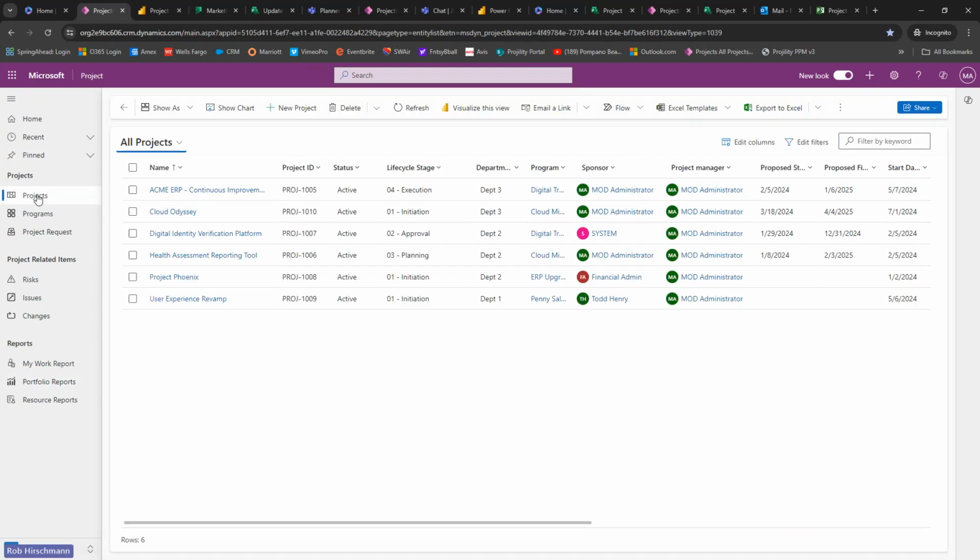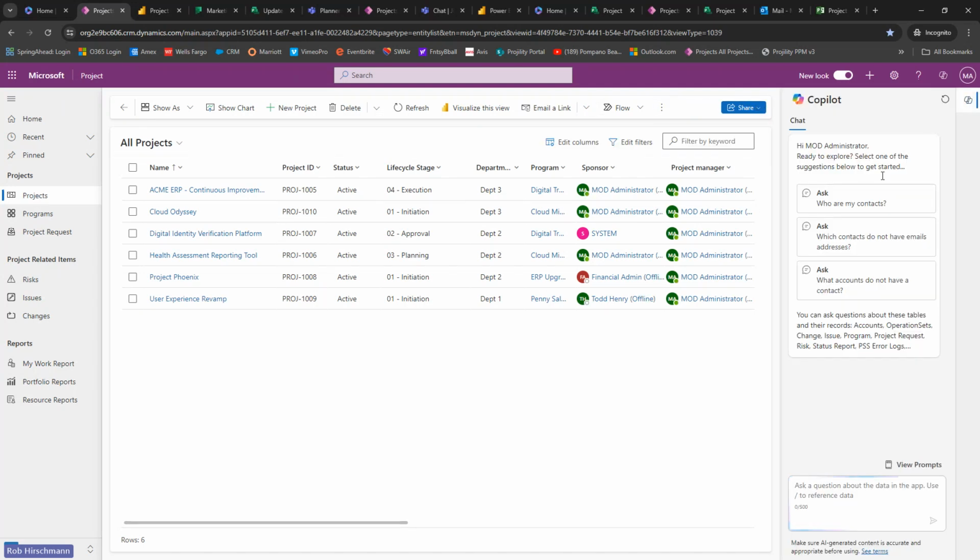But what if I wanted to leverage Copilot on this? Well, you'll see there's a Copilot button. Copilot is actually integrated in with the Power Platform too. And we're starting to see some of the emergence of some really good first use cases. For maybe we want to say, how many programs do we have today?